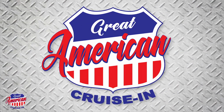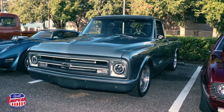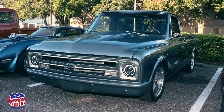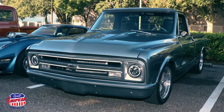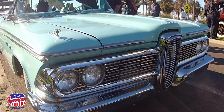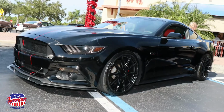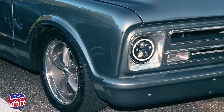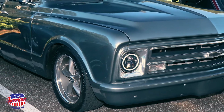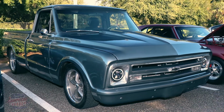In this episode of the Great American Cruise In, I found a super modified 1968 Chevy C10 Fleetside that looks like it's ready to pounce on any car that challenges it. And pounce it does. I caught up with owner Bobby Poole, who shared the story behind the modifications he's made to transform this magnificent truck into a high-performance, road-dominating machine.